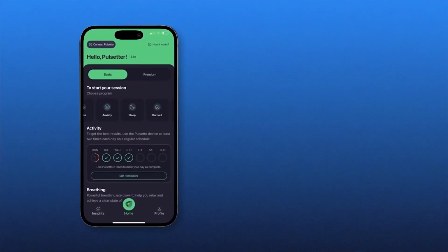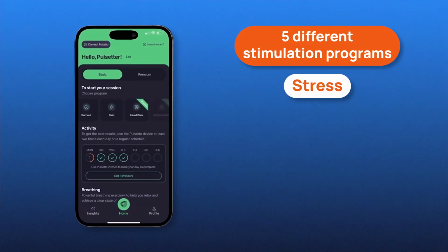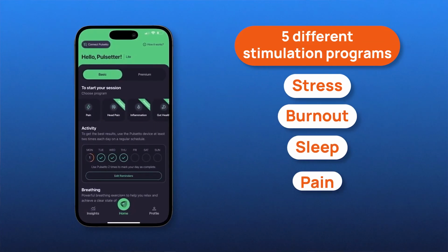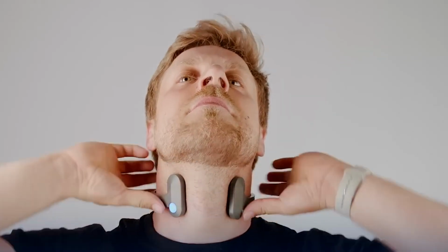Pulsetto makes it easy to integrate TVNS into your routine. The device pairs with a mobile app offering 5 different stimulation programs tailored for stress, burnout, sleep, pain, and relaxation. Setup is simple. Just apply the included electrode gel, place the device around your neck, and select a program in the app. Moreover, Pulsetto stands out offering a more affordable entry point when compared to high-end medical-grade devices, which are FDA approved but primarily used for migraine relief.